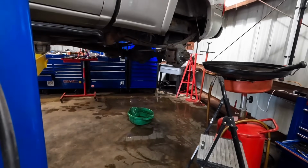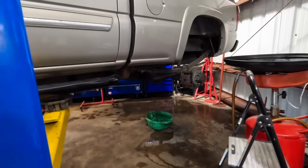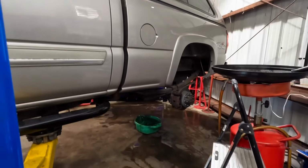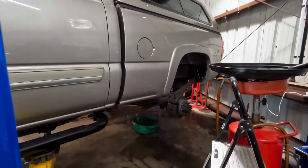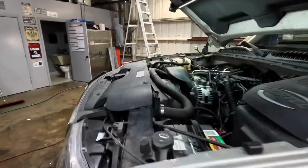There she goes. Well, not all the way down, most of the way down. If it comes down all the way, then it'll be sitting on the ground, and that's not good for the brake. We don't want to do that. All right, I think that's about good. I can reach under the hood over here.